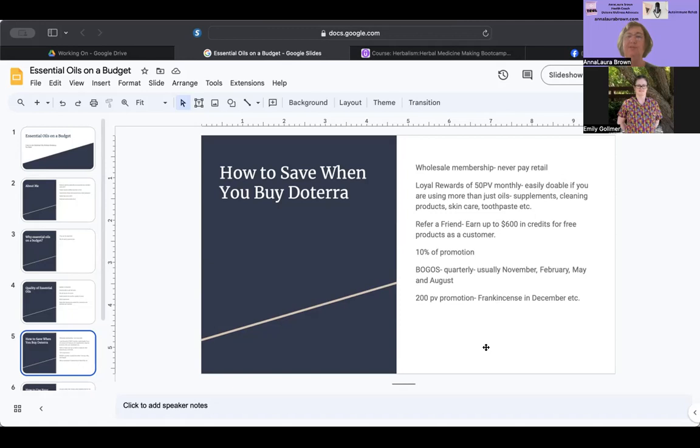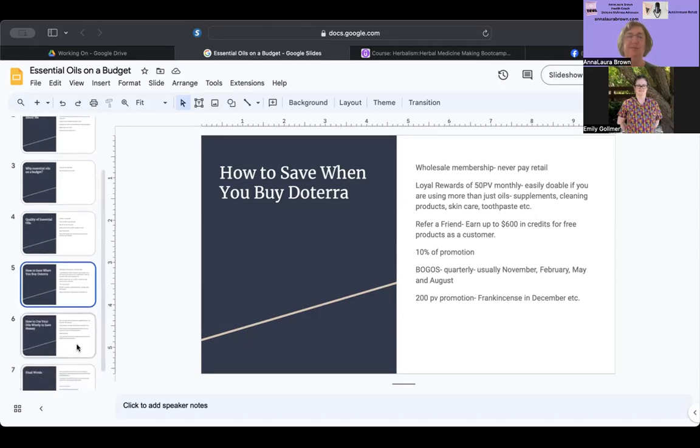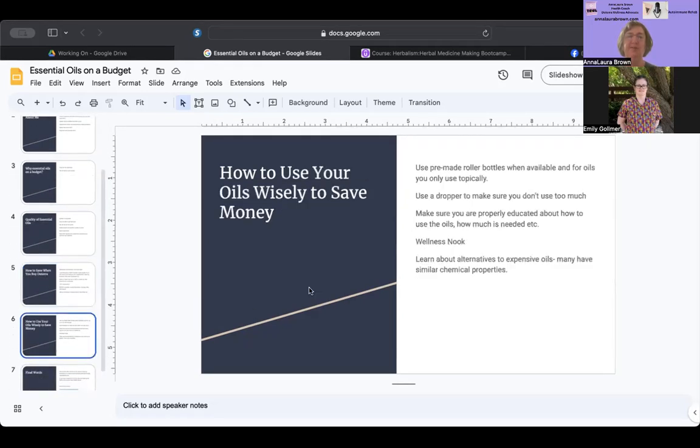And then sometimes there are other 200 PV promotions throughout the year that offer free products. So basically just stay up to date with what promotions are going on. doTERRA always contacts you. Especially if it's a really good promotion, I try to contact anybody that is my wholesale customer in addition to doTERRA contacting them. There are also promotions on Facebook to let you know what's going on. So that's how those things work.